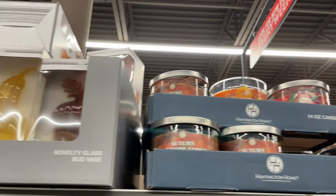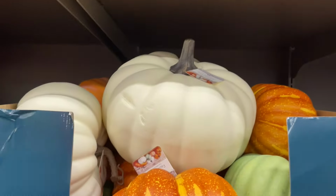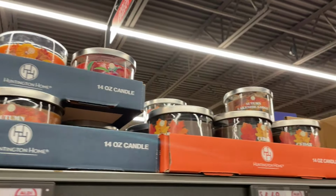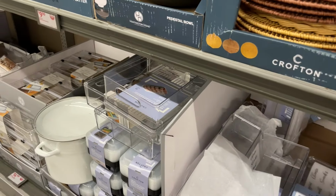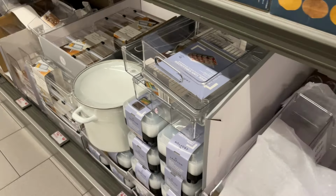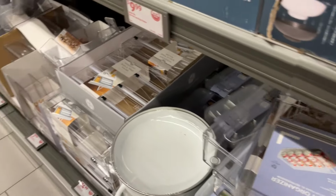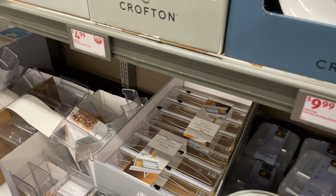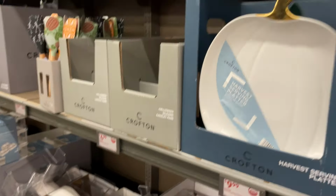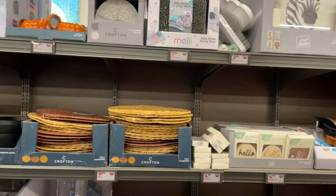And they have a variety of, no, not pumpkins. I mean, they do. Here's your variety of pumpkins. I was gonna say a variety of candles. They also have a variety of organizational stuff for your fridge and your kitchen. Egg organizers, just some fridge bins, acrylic holder for like your wax paper, foil, plastic wrap, that kind of thing. And then other pretty fall dishes, but I think I've shown these all to you before.